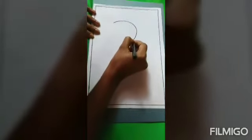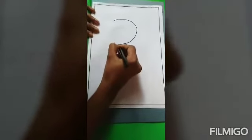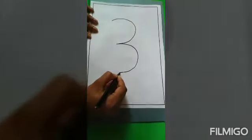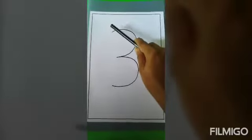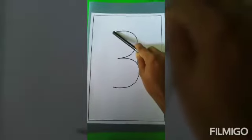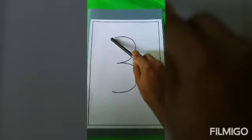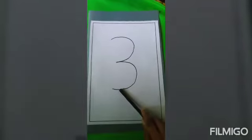Yes, let's write. Sing the rhyme and write. Curve and another curve. Okay, my dear kids. Curve and curve. That's the way to write number 3.